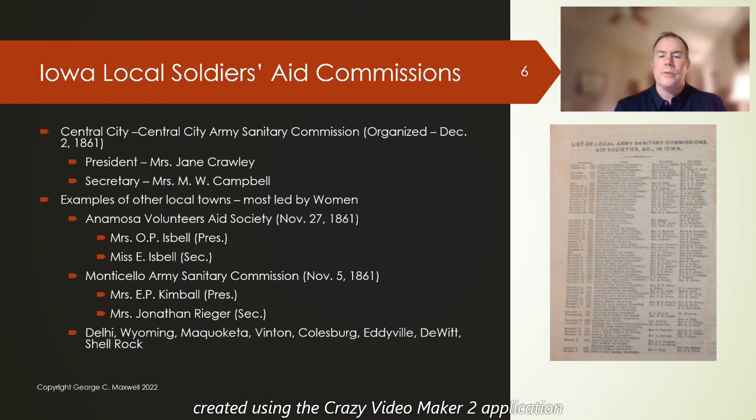In addition to that, they were also getting together in these local sanitary commissions to contribute again to the cause, right? To make sure that their soldiers had the medical supplies that they needed. It's quite an amazing effort.